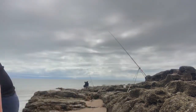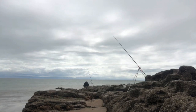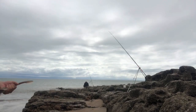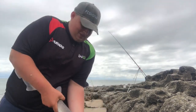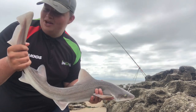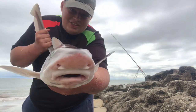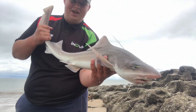I'll go get it, show you. Watch that rod for me. There we go guys, there's another lovely smoothhound, first one of the session. I'll show you me baiting up guys, because I know a few of you have been interested in how I've been baiting up, because I'm catching these all day long now. So there we go, there's a nice look at the hound. I'll have a photo and I'll get her back.